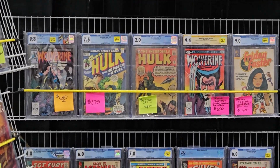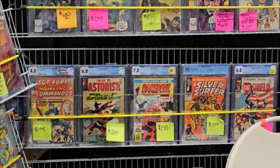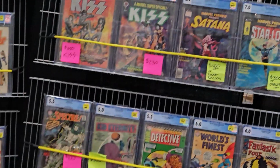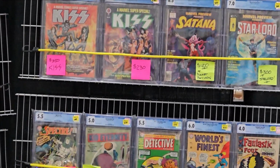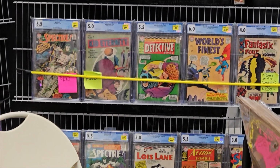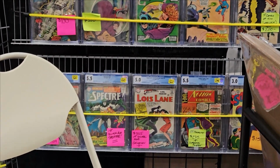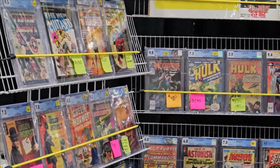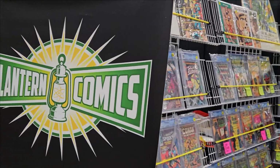Whether you're looking for modern, even some Golden Age stuff. I think he sold a bunch of Captain Marvel Adventures books at this show on the second day, which really helped out his weekend. Those Kiss magazines I've been eyeing for a couple months here. I'm surprised he still got them because those have really taken off. So that's Tim from Lantern Comics. Always great stuff there. All right, so that was Great Lakes Comic-Con.